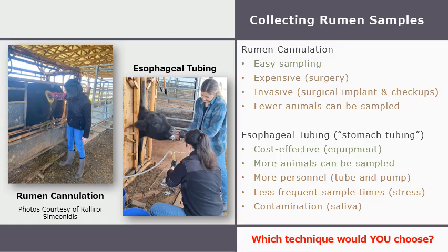So with this technique, even though it is quite stressful for the animal and we can't sample as many times in a day as we could with, say, rumen cannulation, more animals can be sampled per time. And so it is stressful, but it is oftentimes more powerful for statistics.